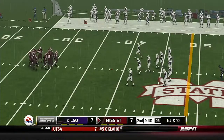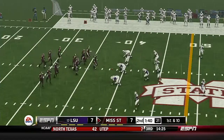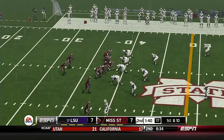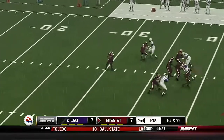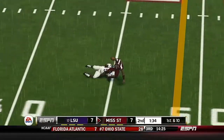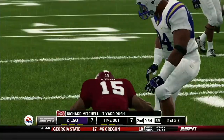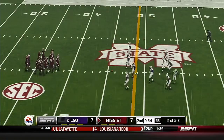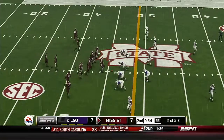They ran the ball very well on their last drive, and it resulted in 6. He's going to try and scramble. Tackle made at the 46. He scrambles there for about 8 yards. They need about 3 yards to get the first here on second down.